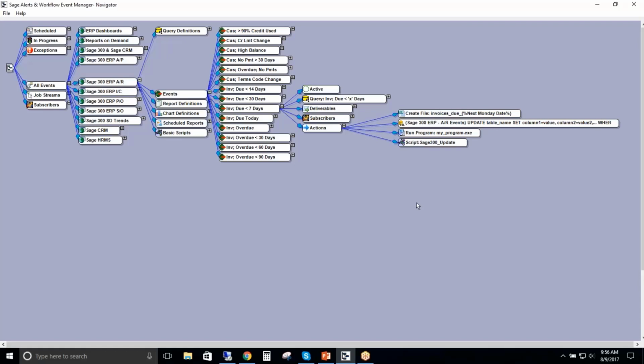It's actions, workflow actions. Do I want alerts and workflow to perhaps go into Sage CRM and create a scheduled activity? Do I want alerts and workflow to go into Sage 300 itself and actually add or update information? This branch of an event is covered under an additional layer of security, because when it comes to writing data back into an application or moving data from one application to another, we need to be absolutely sure that only the appropriately knowledgeable and authorized people have access to this function.